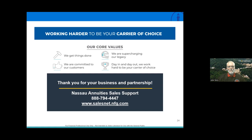And don't forget, we have money to market on top of the opportunity that you have with Nassau to earn bonus points. We can help pay for your marketing through your production at Vision Advisors. As you're earning credits with Nassau, you have an opportunity to also earn those same credits with us with money to market. It's a great opportunity for us to help you put money back to work for you and use it again and again throughout the year.